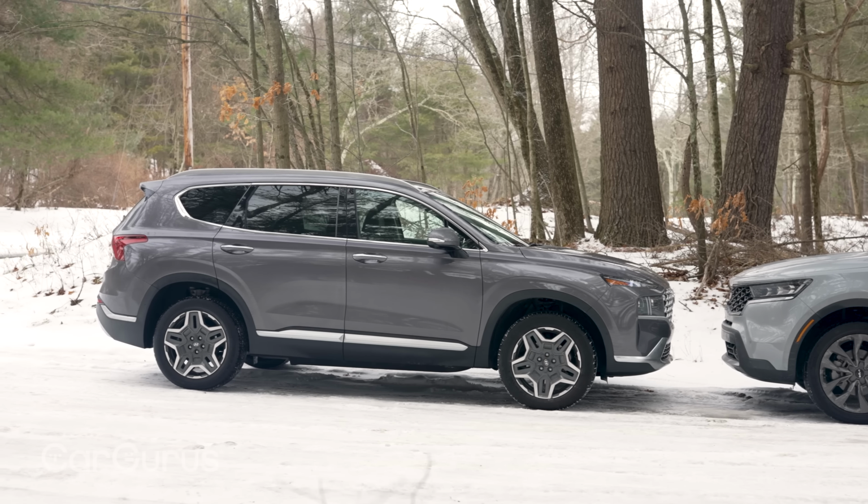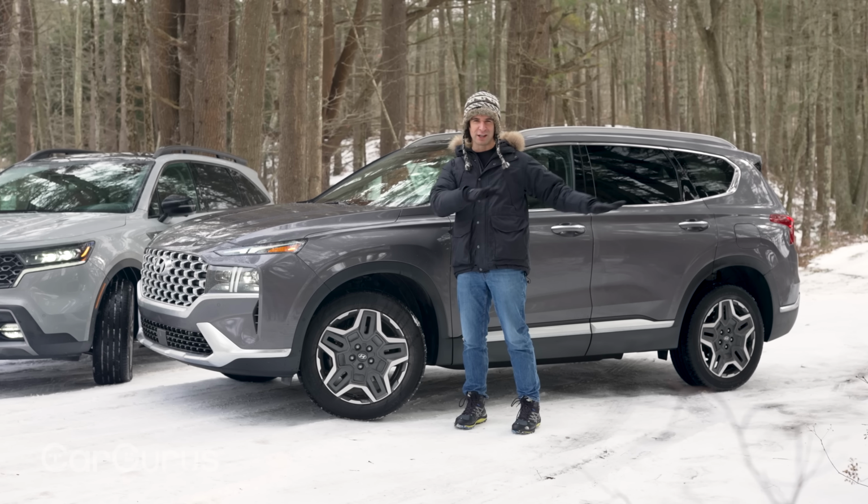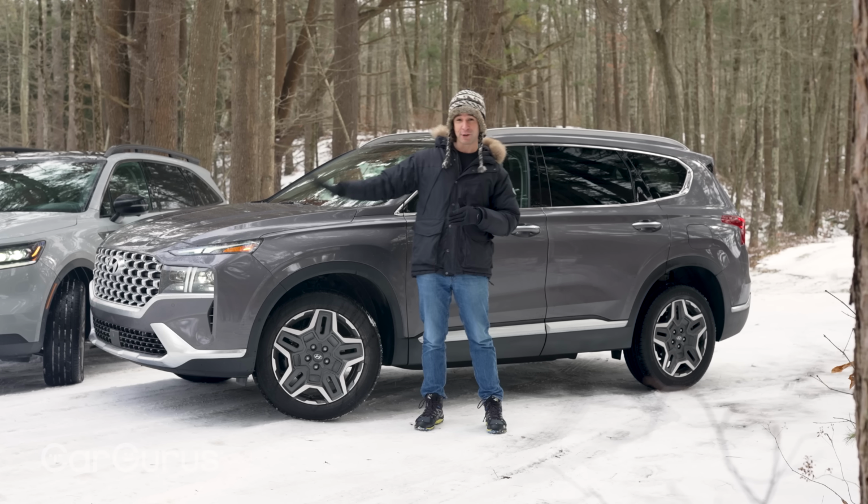I like the Santa Fe's streamlined look. Everything looks a little bit more slippery than the Sorento. It has that kind of nice flow to it. A little bit more upscale vibe to me. And that face, very recognizable. The big grille and these really, really thin DRLs.